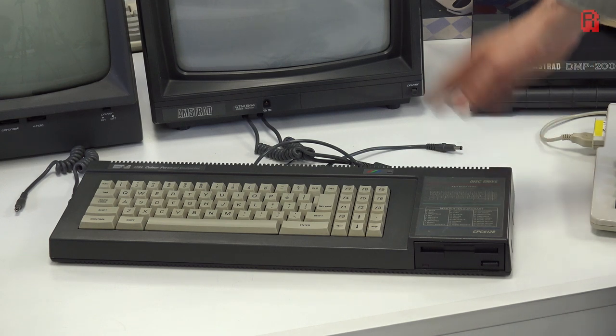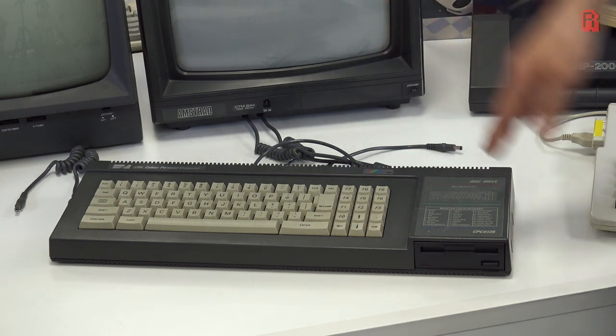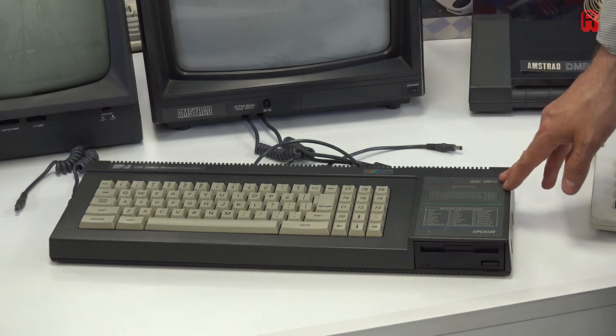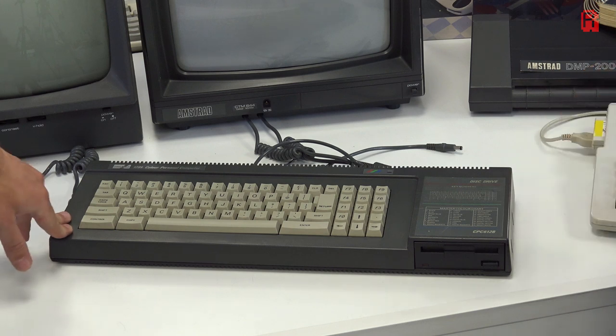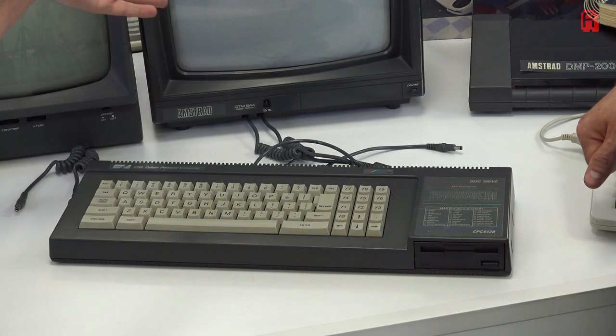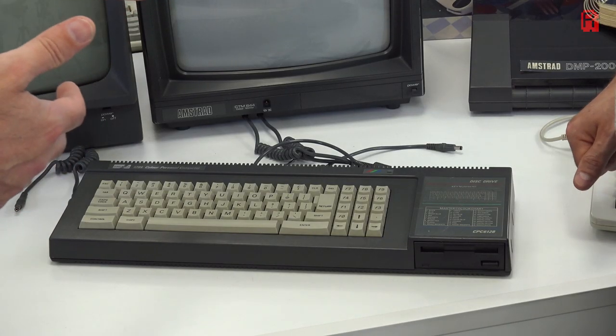Indeed, and it doubly annoyed the 664 owners because it actually came out cheaper than the 664 had been. A good £40 to £50, depending on whether you went for the mono or colour monitor. So you would have paid £299 for the green screen, £399 for the colour monitor, again with the 12-volt pass-through for the disk drive. If you pick one up now, you don't need these monitors. You can get a cable which will convert it to SCART, which is exactly what I did, and then just use it on a SCART-enabled television. And it works really well. I can't notice the difference, actually, between a television and this monitor.